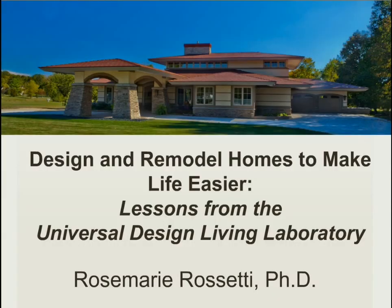The slide you're seeing now is the home that I'm speaking to you from, the Universal Design Living Laboratory. My husband and I live in the home and built the home and use it as a national demonstration home so that others can learn by it. This program is about making life easier, and I'm going to share a lot of lessons that Mark and I have learned. This home is 3,500 square feet.